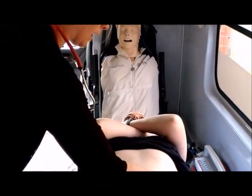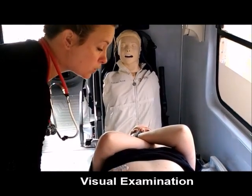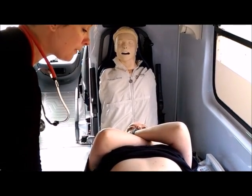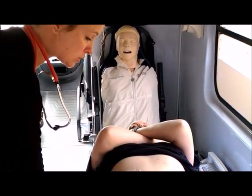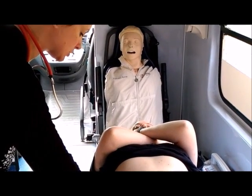So I'm looking for colour initially. I'm looking for yellow, which could indicate jaundice, which would indicate there's something wrong with the liver. I'm also looking for scars from previous surgeries. Now I can see a couple of scars here which indicate there's been a laparoscopic surgery.